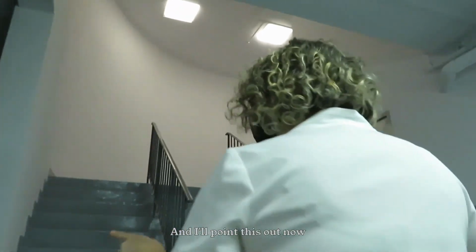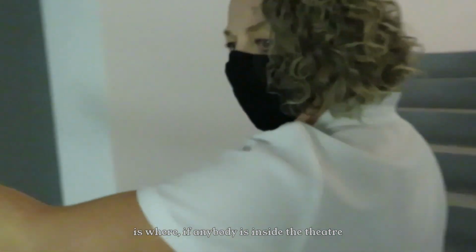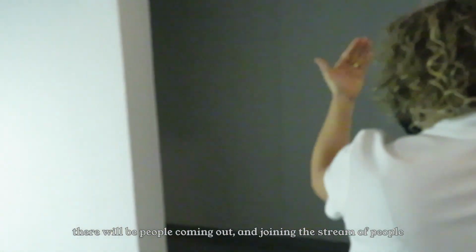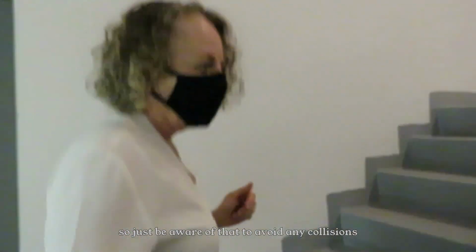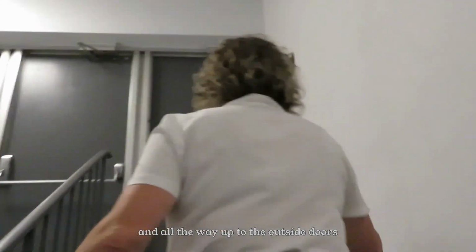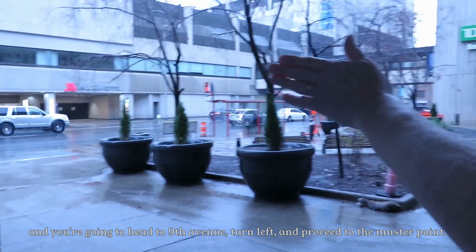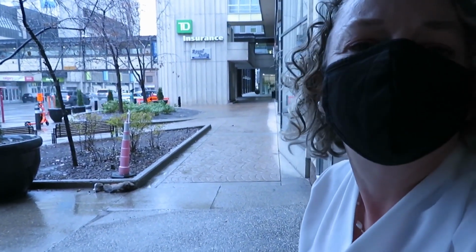And I'll point this out now. This little alcove here is where, if anybody is inside the theater, there will be people coming out and joining the stream of people. So just be aware of that to avoid any collisions. All the way up to the outside doors. Once you step outside, you'll see 9th Avenue right there. And you're going to head to 9th Avenue, turn left, and proceed to the muster point.